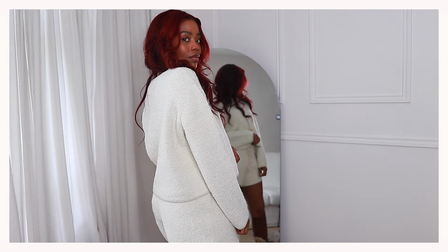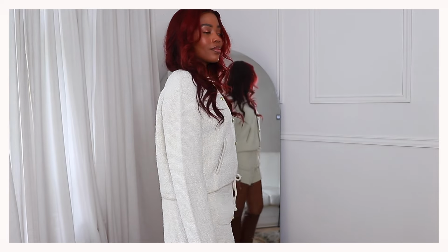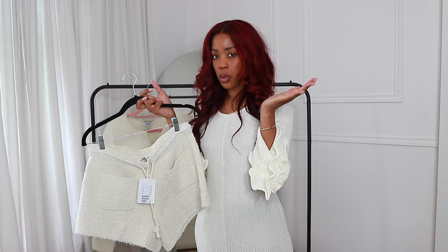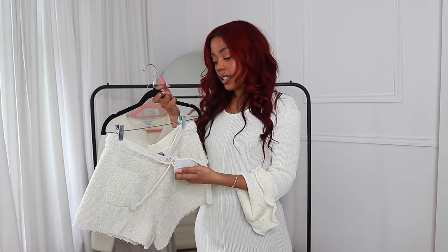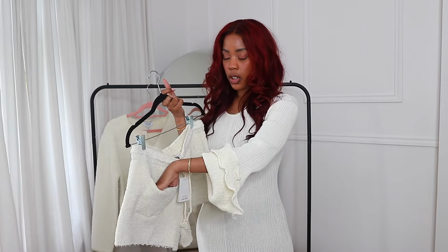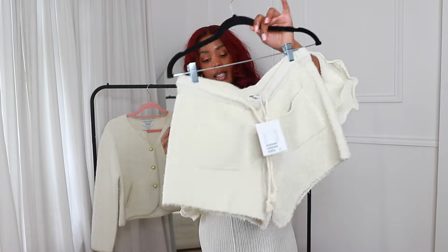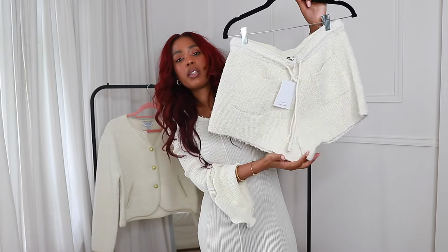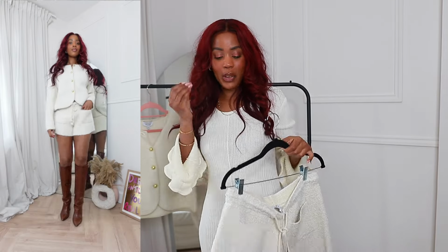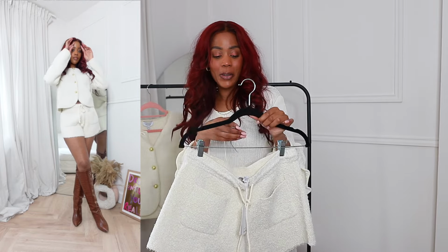So the shorts I sized up and I have them in a medium, which is great because the drawstring is functional and it still works. I didn't want them to be hitching up on my body, and they are quite short shorts, especially the way they're cut. So these are 65. The drawstring is great, like I said, the pockets are functional, love that. It's just that where I had sized up to the medium, there seemed to be quite a lot of extra fabric bunching around because it's a thicker kind of material.